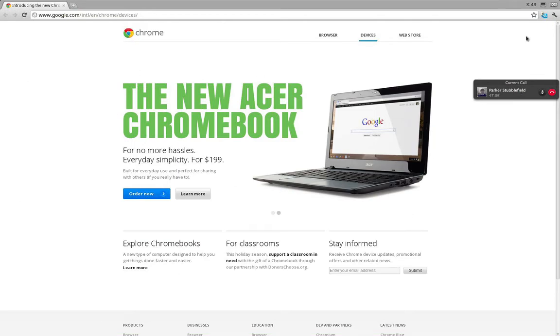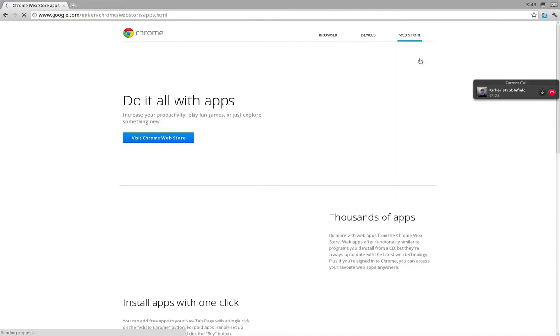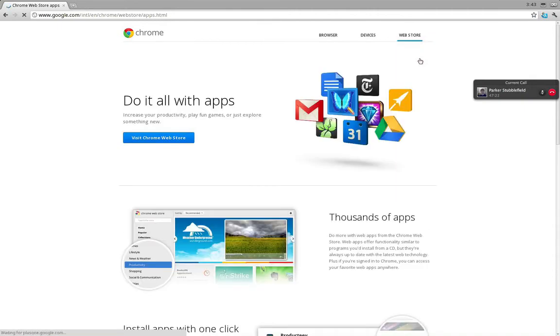That's my Skype call going on with TNA AK47. This is the web store. See the features, apps, extensions, themes, support. Let's go see some apps. Let's see this app store right here. See, that's the Acer Chromebook right there for $199 by Intel. That has a potato as a battery, 3 hours of battery life. It's flipping amazing. Okay, this is a Chrome web store.